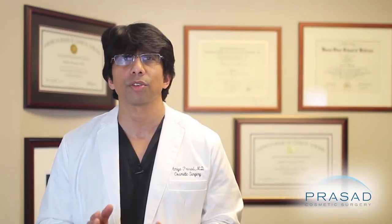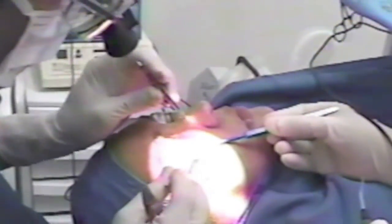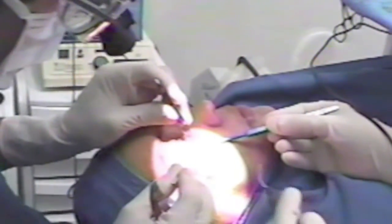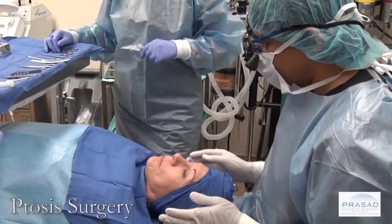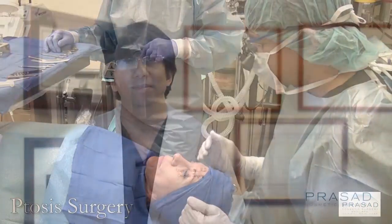In addition, we avoid any sedation which can cause nausea or grogginess afterwards. In fact, we have developed our own customized approach to sedation, which consistently results in our patients waking up fresh and comfortable, allowing them to go home soon after surgery.